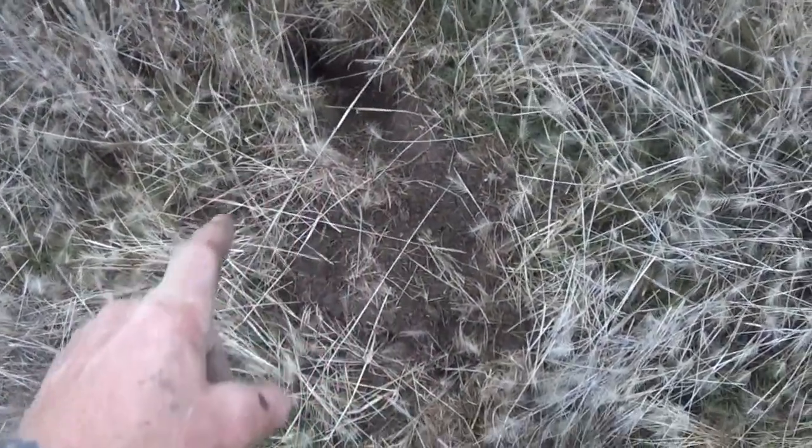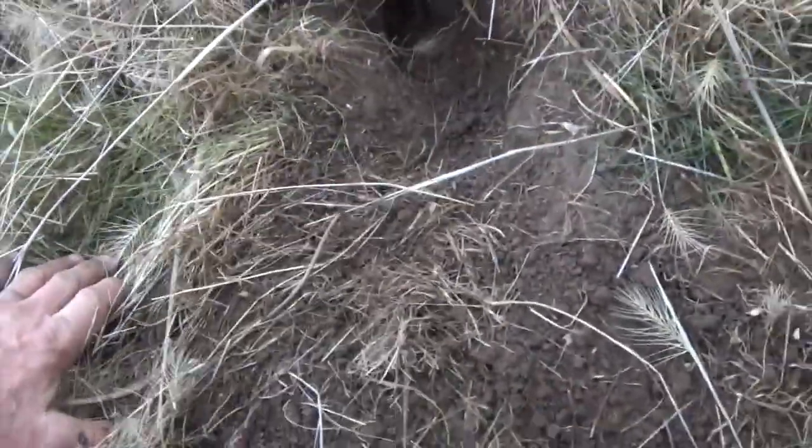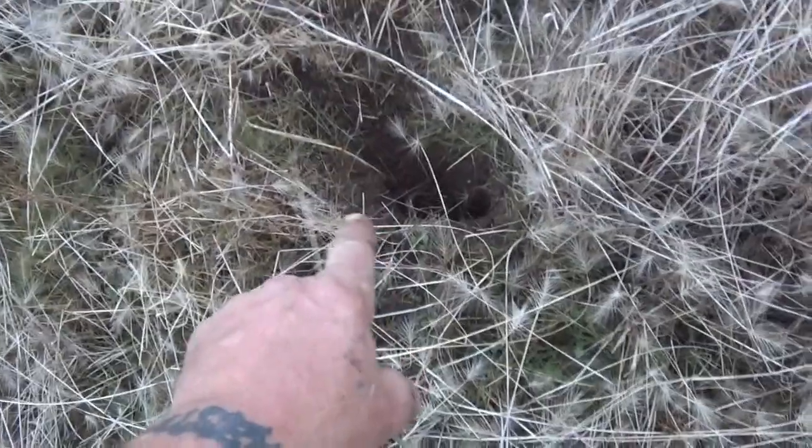We don't have badgers and stuff out here. All we have is coyotes and foxes. So this is one of them, and you can see here's a bunch of mitten that whatever little furry creature gathered up, made their little underground nest. And you can see either side where the predator came along and dug it out and probably got it.